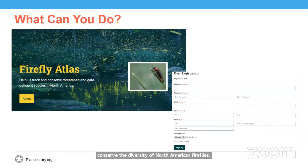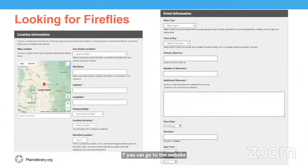Researchers hope to advance their collective understanding of firefly species distribution, phenology, and habitat associations, as well as identify the threats to their populations. It is open to anyone in Canada or the United States, and you do need an email address to create an account. Firefly Atlas is only available through your web browser, and there is not an app for this project. So you can go to the website and create your account, and then you can start looking for fireflies.